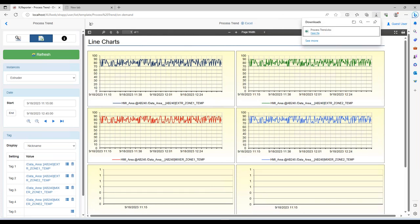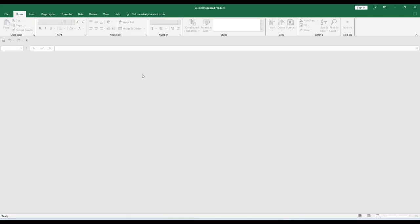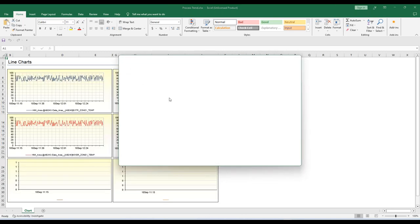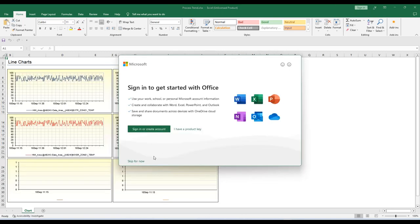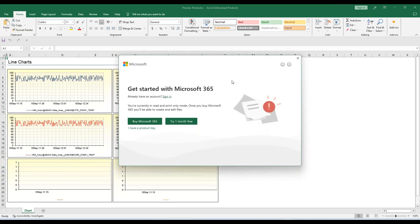When I open this, we'll see if I have Excel on this machine, I guess, first. But then we'll see that it looks like a standard Excel document, right? There's no add-ins. There's no magic formulas or links in the cells or anything like that. All right, so we'll say skip for now. We're going to be in view-only mode.